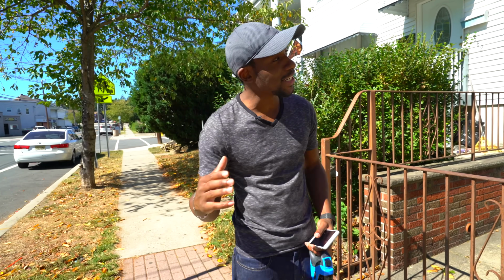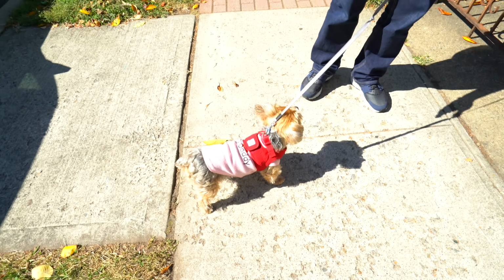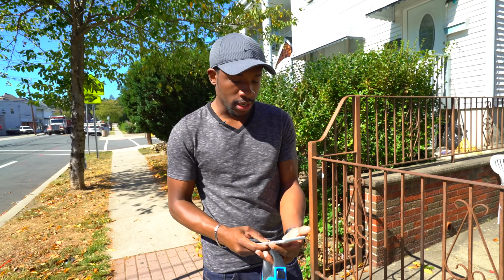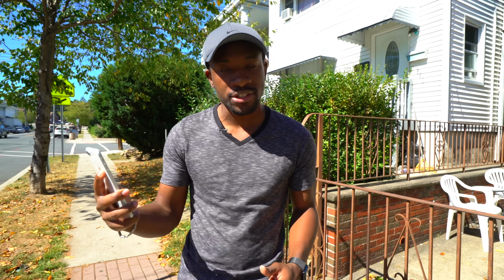All right, guys, so we just made it to this place, Foofy Poochies. Our little monster over here is going to get groomed. We actually had like a 20-minute ride using the GPS to find the spot. And I was using some apps before. So right now I'm about 83%. We've got about an hour and 49 minutes of usage. Still got 83%, so that's solid.